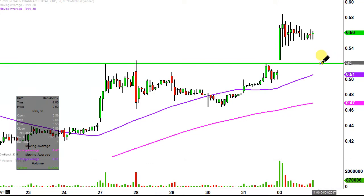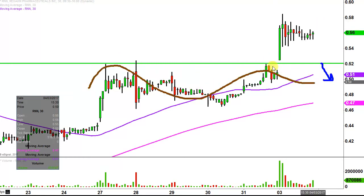If the price closes below there, or worse yet, separates to the downside, what's that doing to the chart at that point in time? That's literally putting it back inside of this range where it already was. So that would tell us that this breakout actually wasn't a true breakout, because it's right back to where it started.